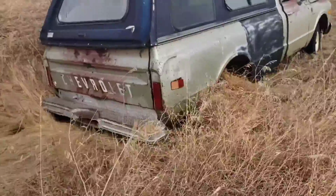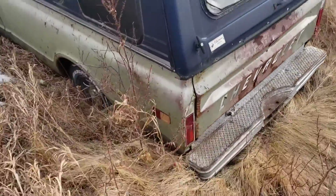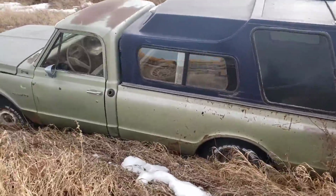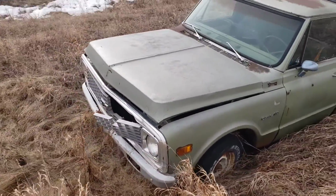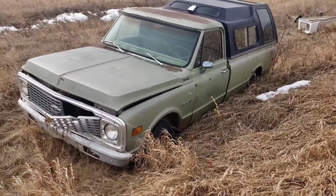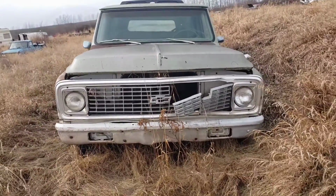Like I was saying, I find these trucks all over the place. So if anyone needs parts or they're looking for one of these, leave me a comment down below. Send me a message, and I can try my best to help you out. Because I find these all the time. But they make some cool trucks when they're all complete and done.